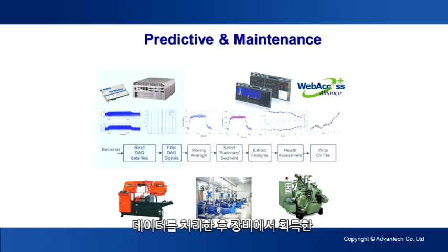After data processing, the vibration, sound, temperature, and other raw data obtained from equipment can be extracted into several effective features. The extracted features are used for the analysis and evaluation of health status. The health of the equipment is concluded by comparing the initial condition, standard condition, and the current situation.